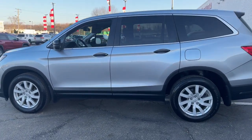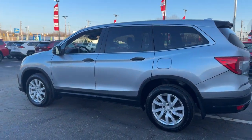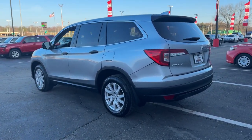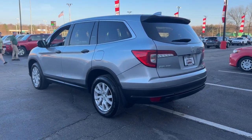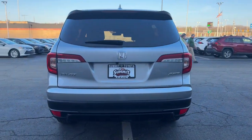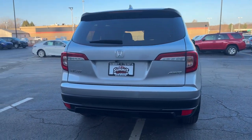The following are some of this vehicle's highlighted options: pre-collision system, all-wheel drive, keyless entry, backup camera, lane keeping assist, electronic stability control, aluminum wheels, steering wheel audio controls, third row seat, alarm.